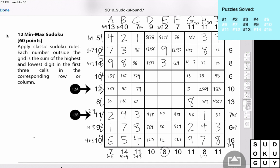Okay, let's look at this 8. It could be 1 plus 7. It could be 2 plus 6. It can't be 3 plus 5 because there's already a 3 in the column. If it's 1 plus 7, then we have a 1 here and a 7 here. Doesn't really force anything. Could have a 2 here and a 6 here, and then this would have to be a 4 in order to be in between. Again, I don't really think that forces anything.